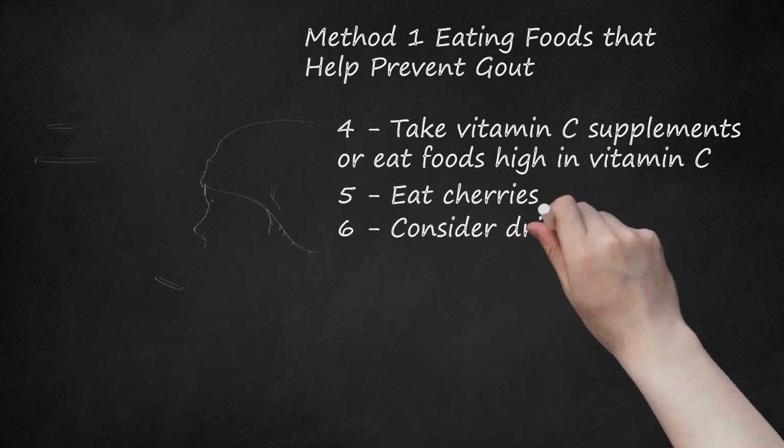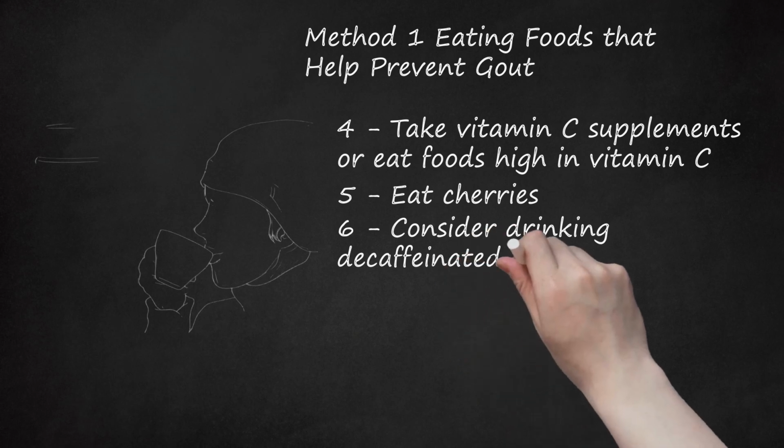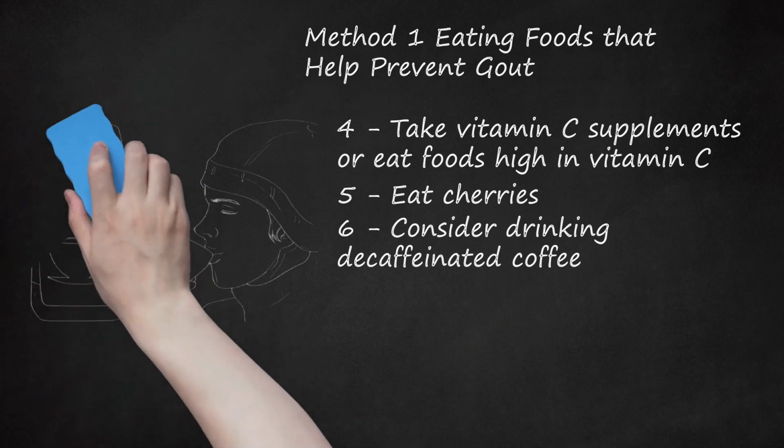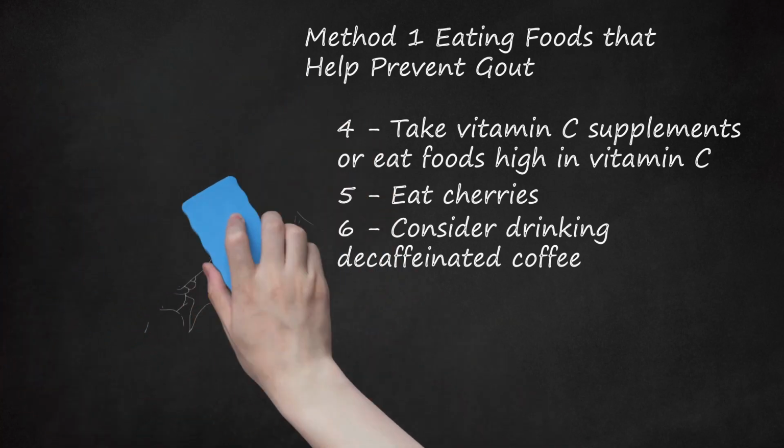6. Consider drinking decaffeinated coffee. One study shows that coffee may help reduce uric acid, and therefore reduce the risk of gout attacks. The reason for this is unknown, but caffeine does not appear to be the cause, and may in fact make gout worse, suggesting that decaffeinated coffee may be a better option.